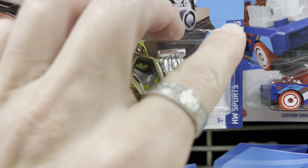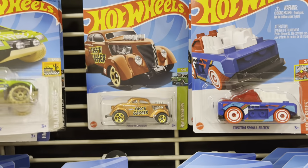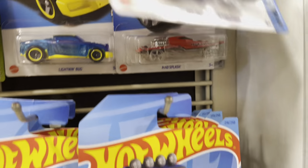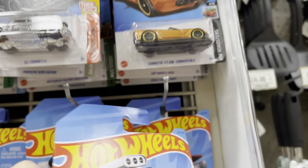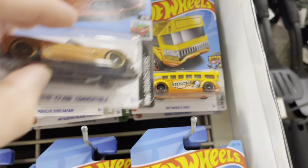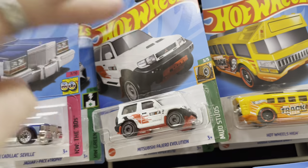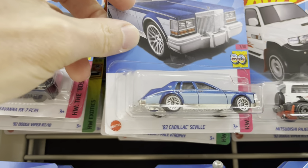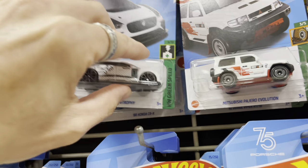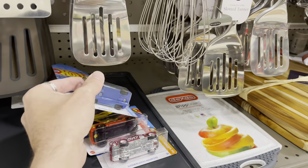So Corvette C7 Z06. Wow, look at the colors they're using, man. This is great. The Sand Burner. Small box something, new Super Cub, another Mad Splash, Teed Off Two. All right, let's make some room. We'll move this out of the way. 62 Corvette, C7 Z06, Hot Wheels Dodge Charger Drift, Mitsubishi recolor. Ooh, the Caddy in blue. Wow, that looks so nice. Another CRX right here. Looks pretty good. Yeah, I'll take that for a dollar.